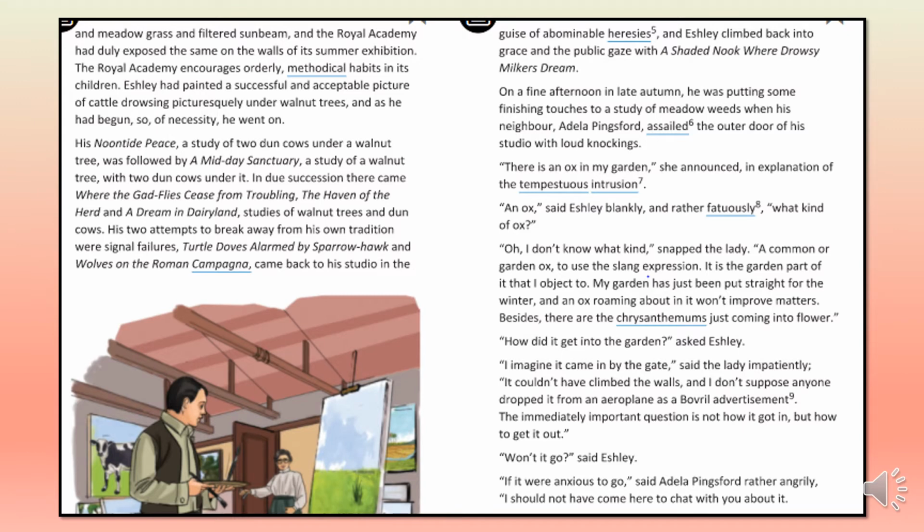These are actually the name or the title of his paintings. In due succession, they came: where the flies cease from troubling, the heaven of herd, and a dream in dairyland, studies of walnut trees and dun cows. His two attempts to break away from his own tradition were signal failures.